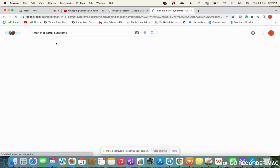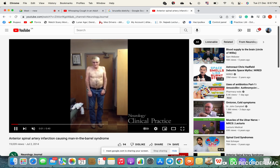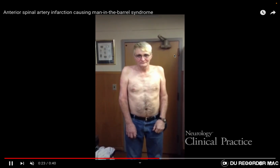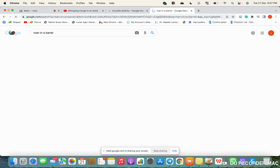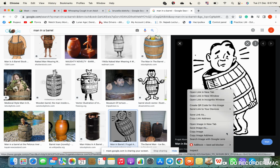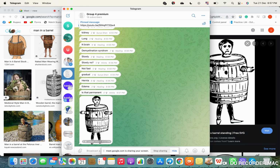So what is this man in a barrel? Basically, these men are stuck. What do I mean by stuck? Look at this guy. See his arms? He cannot raise his arms. They are stuck. He can keep trying all day long. He cannot move his shoulder up there. It's like being inside of a barrel, you know? Man in a barrel, but even the barrel is hiding his hands. Imagine his hands are going out from here. This is man in a barrel syndrome. I like this one. That's a good illustration.